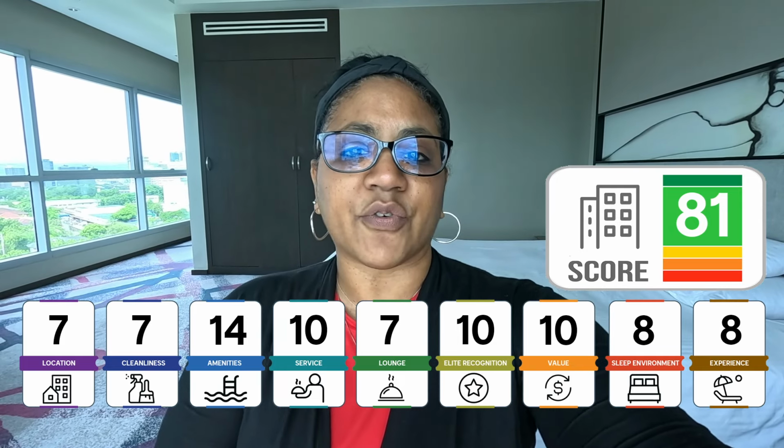But even just cleanliness around the hotel, just all the different parts, sometimes it wasn't entirely consistent. So a 7 for that one.